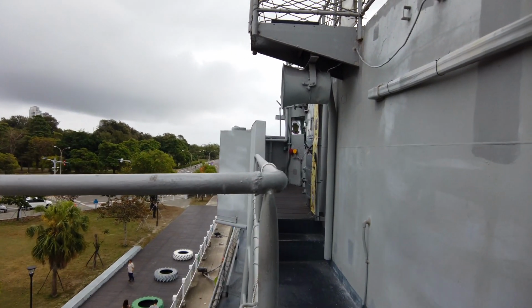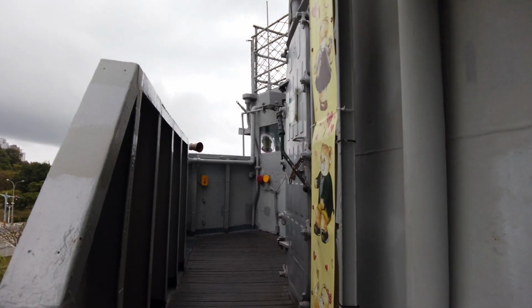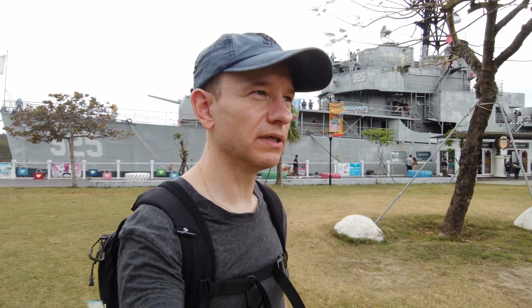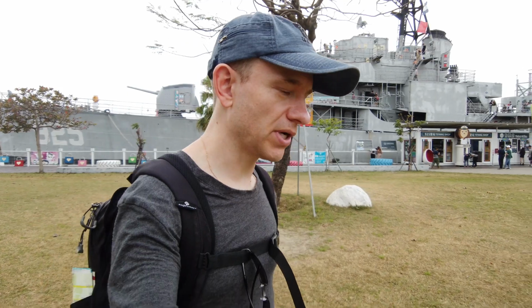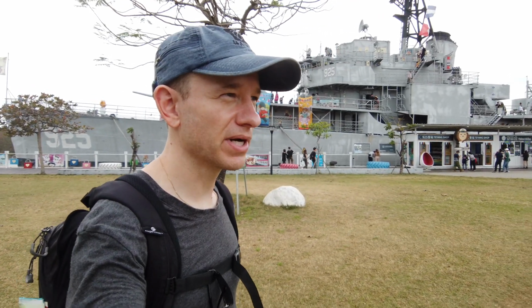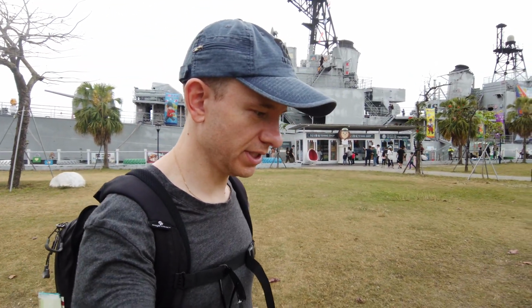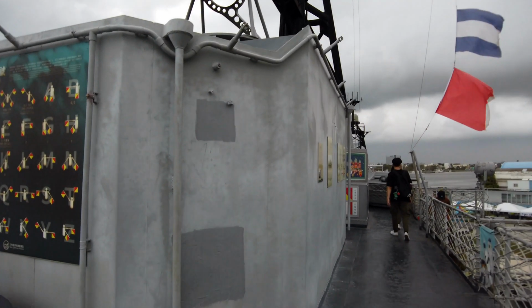You can walk through pretty much the entire ship, and it's an interesting example of World War II design and architecture, then upgraded to more modern standards. It's especially interesting from the perspective of having been a US-built ship and then retrofitted by the US, and afterwards retrofitted by Taiwan as well. So it's worth taking a look. The entrance fee is less than $5. It's $4 or so, so it's not too bad.